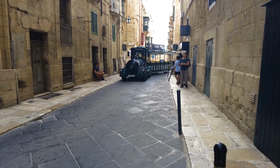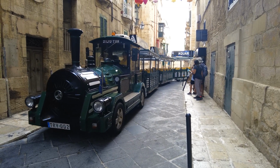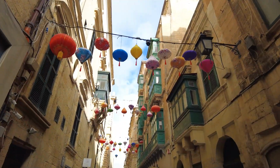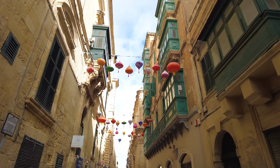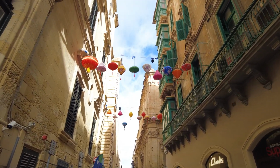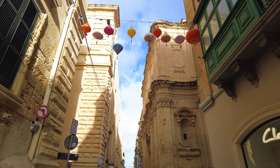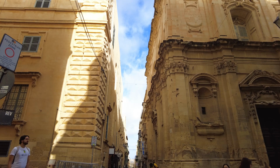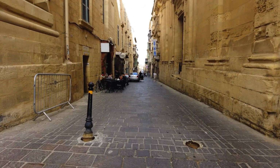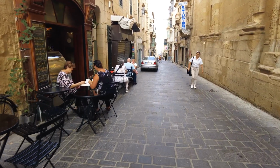If you want to save your legs a bit, one good option in Valletta is this land train, which takes you right around the city for a cost of about €6. But there are some lovely side streets which the train doesn't go down, so it's well worth walking. And if you do go down the side streets, you can find some lovely pavement cafes at very reasonable prices.